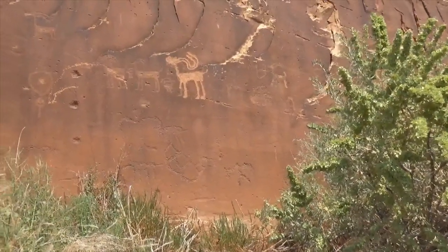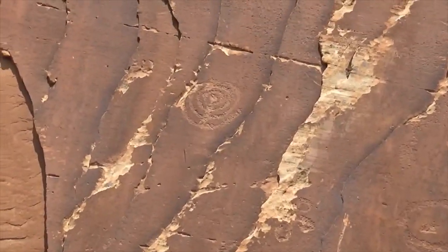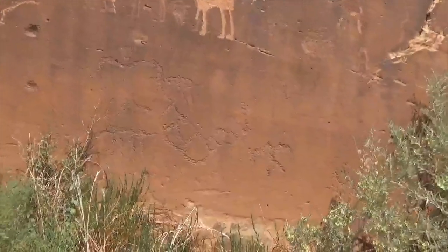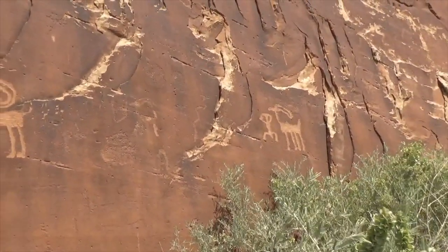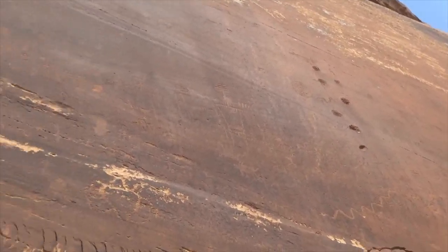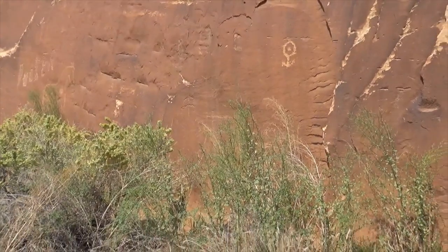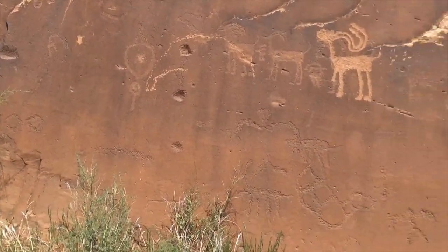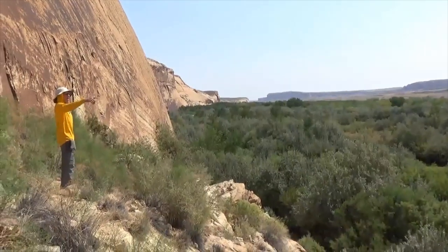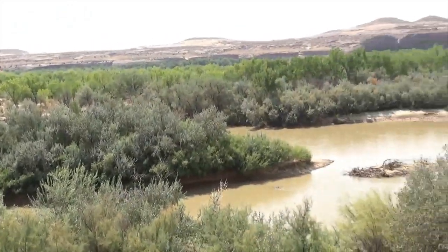Some archaic below, some more modern Puebloan. And it goes down into the wall too, over here. Oh, these are really old. They're so old you can't even recognize them. Yeah. We're not even in the deep canyon yet, but the views so far are spectacular.